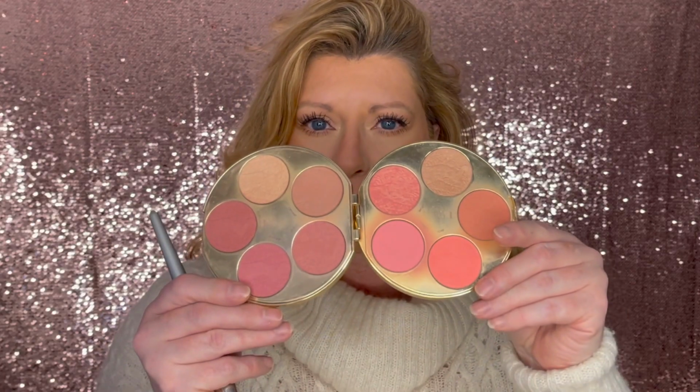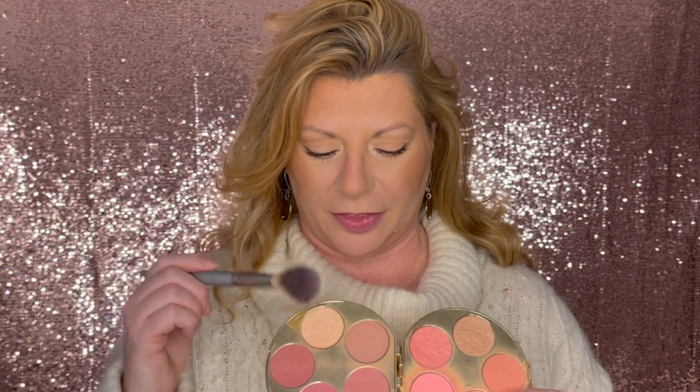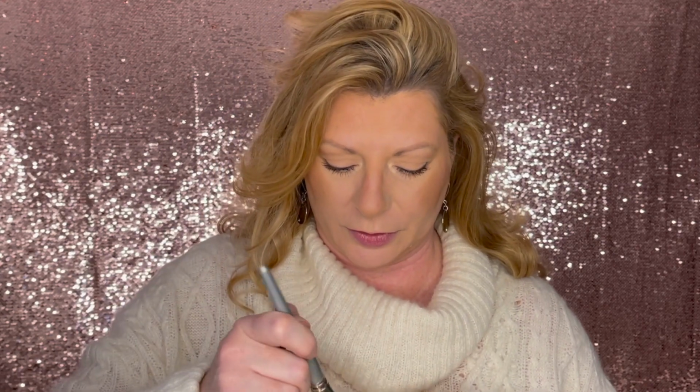Now, because I do need a little bit of cheek color, I'm gonna go into my Tarte palette here, and I'm gonna start neutral. I think I'm gonna go with this shade right here first. See how I like it? Using it on the tops of my cheekbones. What do I think?